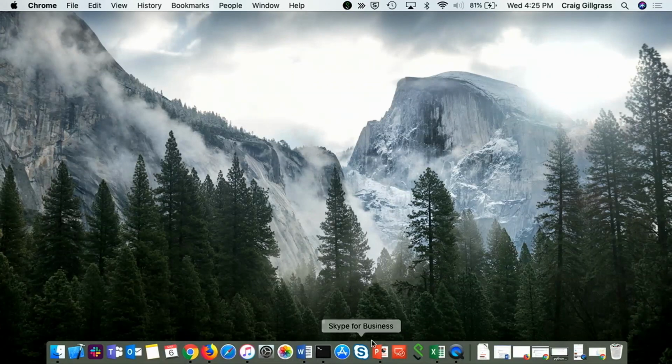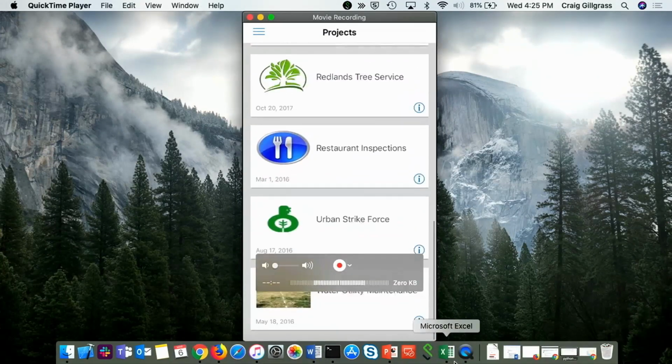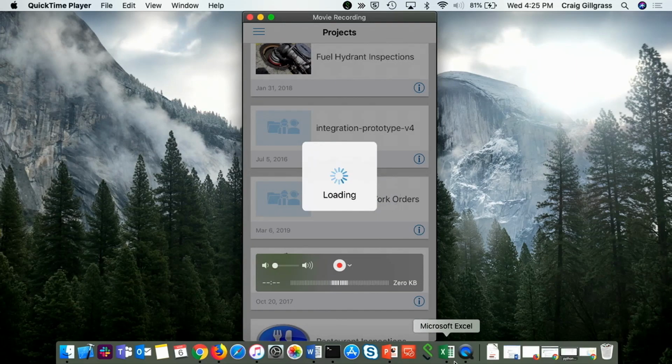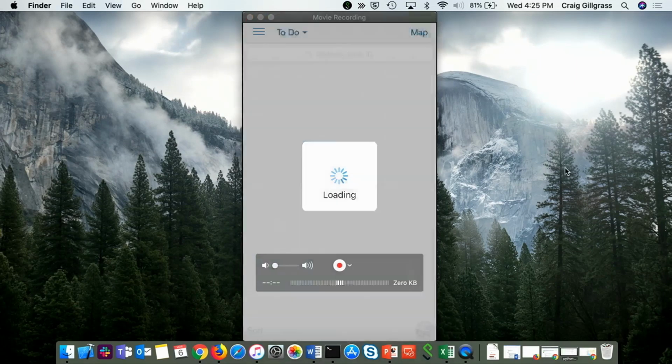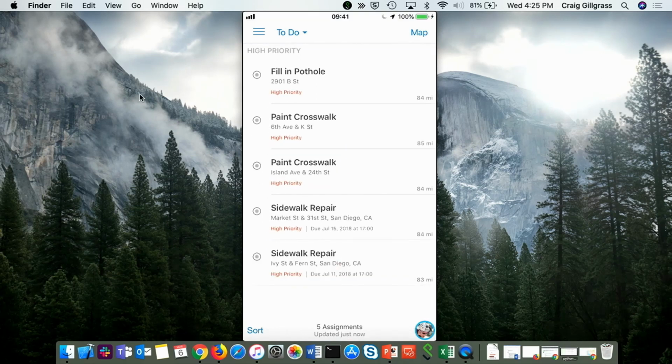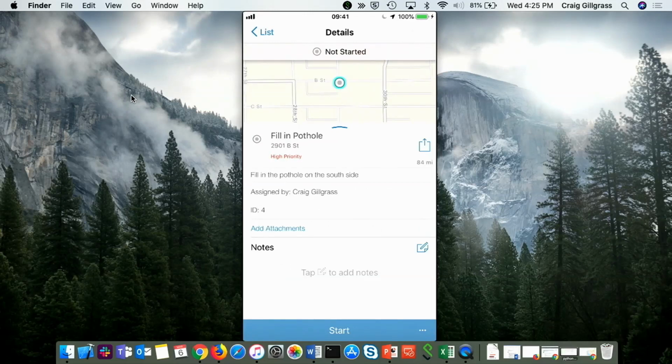So now that I've got those assignments created, I can go and find that project here and open it on my mobile app. And there we go. You can see here are those 5 assignments that I just created and assigned to myself. I can now use those and work with them to start that work.